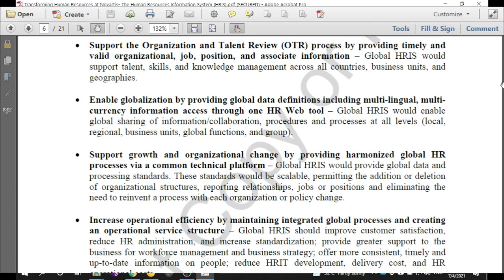So they needed to do these things. They had to support the OTR that I talked about earlier in a timely, valid way, so as to help them do the talent reviews. The global HRIS would be able to do that. They would collect the talent details of every single individual across all of the 140 countries and all of the business units, and provide it to you so that you could do your reviews.